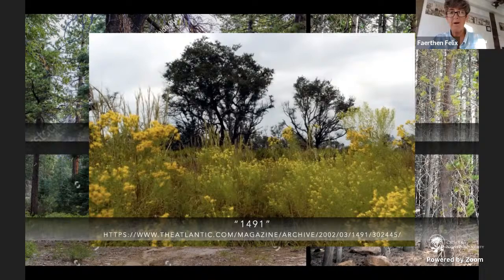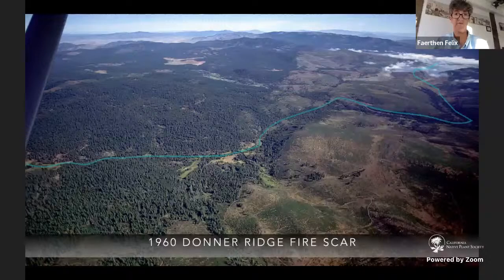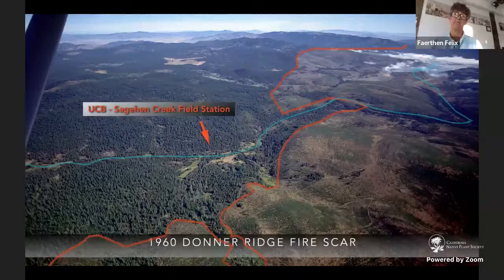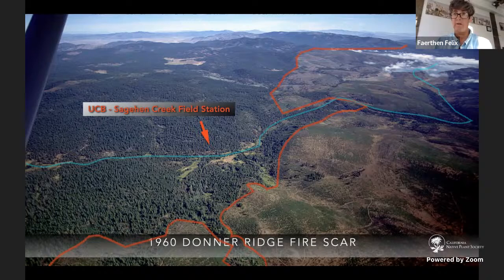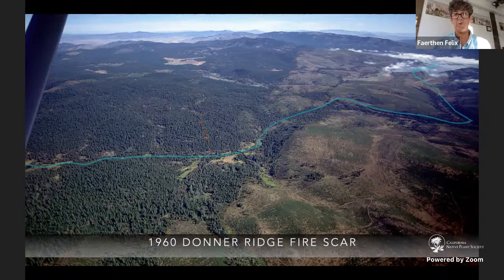So let's look at Sagehen's situation and solution. This is Sagehen. This is a shot from 1978. There's the creek. There's the field station right there, kind of in the center with all the metasystems. And this is the Donner Ridge fire scar. In 1960, a fire swept through, burned 45,000 acres, just kept going until it hit the Great Basin, ran out of things to burn, and it was a preview of things to come. Since then, it's been replanted, and it's grown back, and it's too thick. If you light it on fire at this point, it all goes up and it just destroys it.